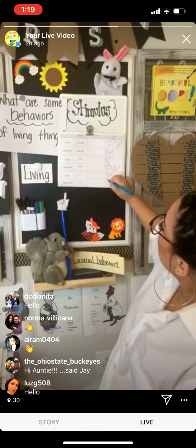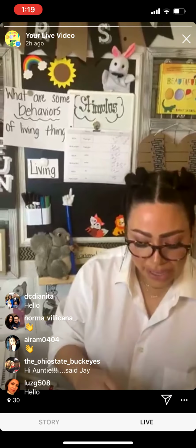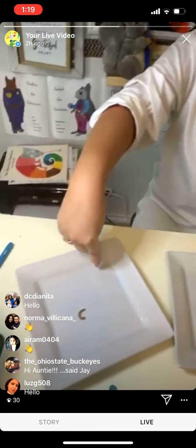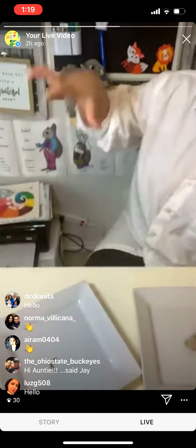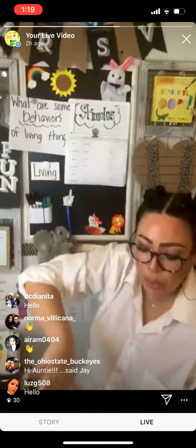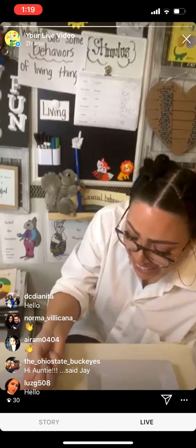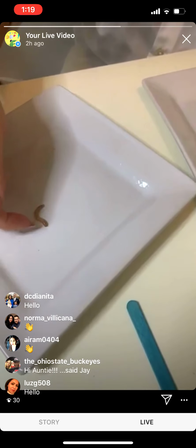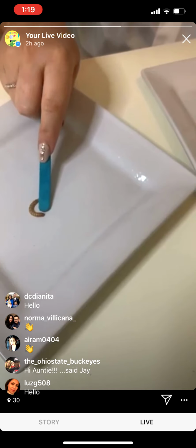And our mealworm stood still. All right, so I have gathered my data and I have my evidence because I was able to create a stimulus to see what happened with the rock and the mealworm. It looks like our mealworm is standing up a little bit. Hi, buddy. Let's see what happens with this again.